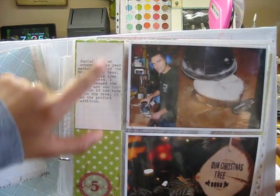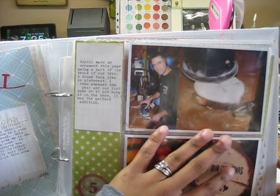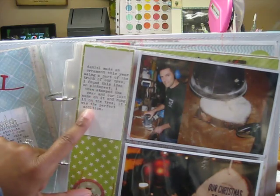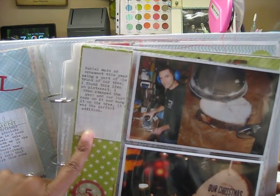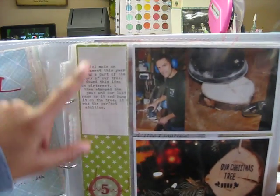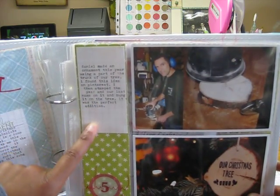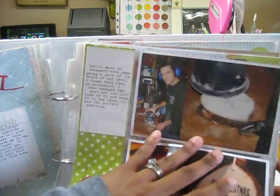And then here is my typewriting font, which I love. The only thing is I haven't quite learned how to do, I'm sure it's super simple, and I just need to read the little manual, but it's all in lowercase, because I didn't take the time to change anything from upper to lowercase.